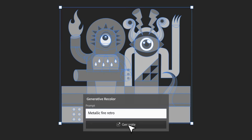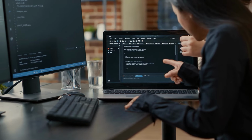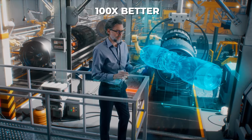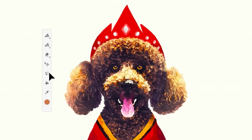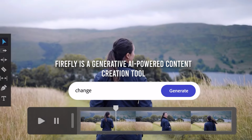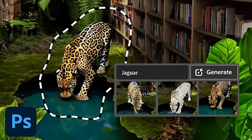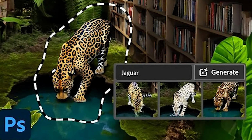And in the process of that, this AI is incredibly valuable. Not only can it make your work easier, but you can also make it 100 times better, which of course will make you more money. So let me explain how it works. Firefly is a generative AI-powered content creation tool. That means it can simply create things. So let's look at 3 examples and how it can help you.